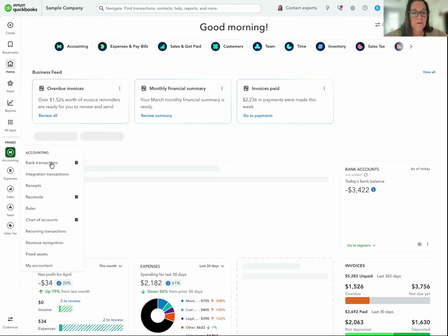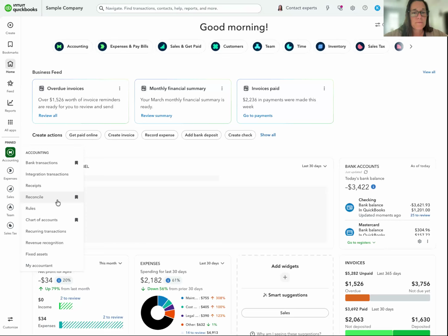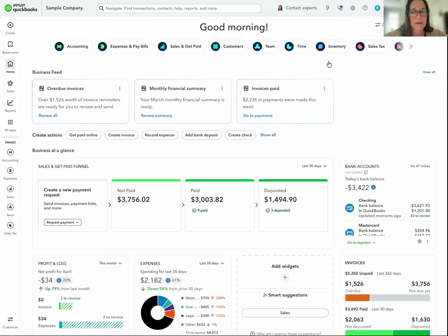Then go ahead and bookmark some of the tabs that you think might be important for you. I'll tell you right now, bank transactions is important, reconciling is important, your chart of accounts is important. So go ahead and bookmark those. And then see some of the customizations that you can make. All right, so I'm going to give you about 3 to 5 minutes right now. Put the questions in the chat box.